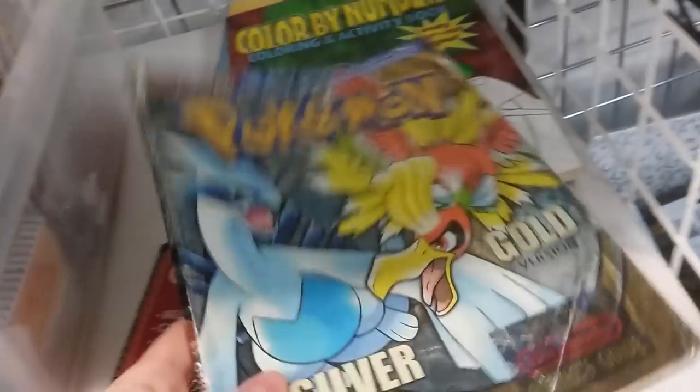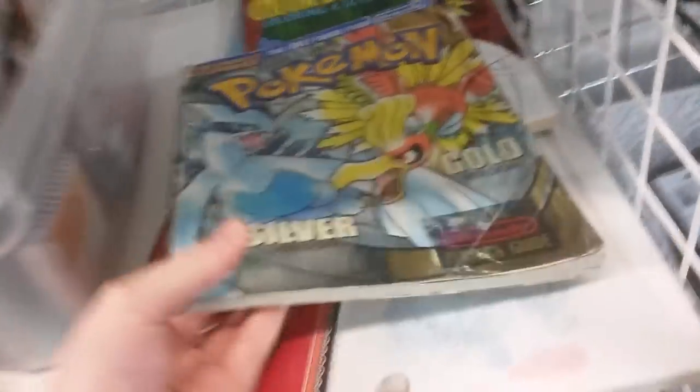Here's their arts and crafts section, but for some reason there's this Pokemon Silver and Gold guide. I didn't have this, and it's beat, it's been used, it's been loved, whatever people say. At 99 cents, I'm going to pick it up.